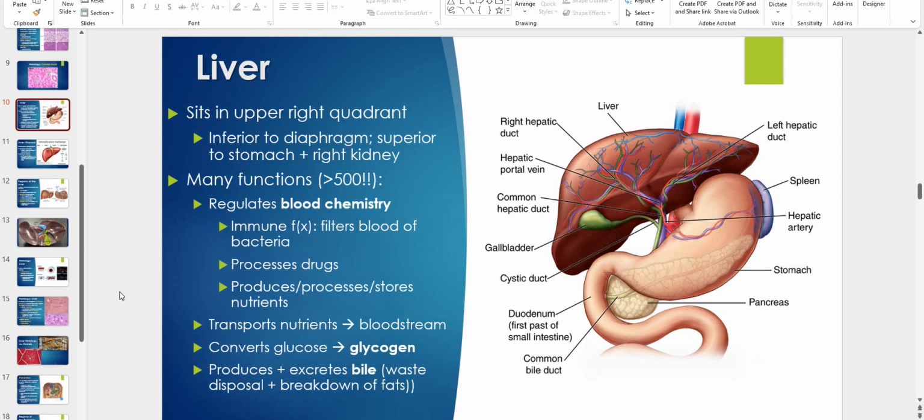Maybe it's the weekends or partying a little bit and ingesting alcohol. All of that is going to interact with the liver before it gets anywhere near the rest of our digestive tract. So this is where processing of drugs as well as healthy stuff like nutrients is going to happen, at the location of the liver.